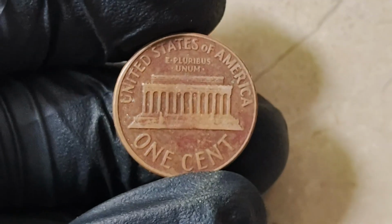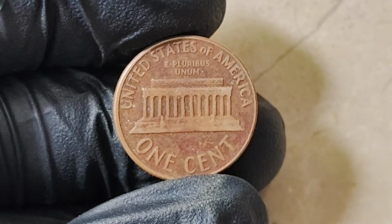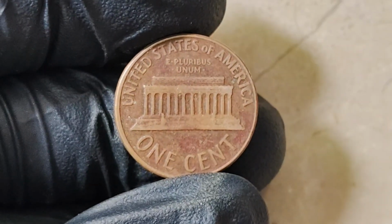But somewhere deep within the machinery, something went wrong. What came out wasn't just a penny. It was a glitch in the matrix, a coin that shouldn't exist, but does. And decades later, its true value stunned even the most seasoned experts.